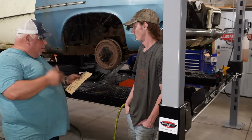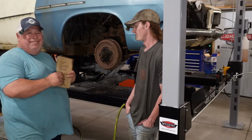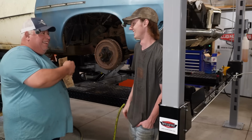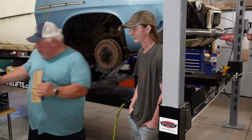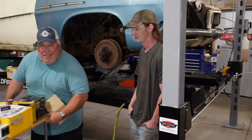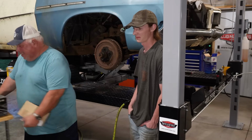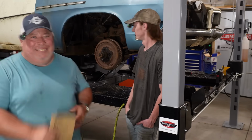We've got brakes, fuel pump, oil change, coolant. A lot of stuff. Oh, brakes is just one line. Yeah, brakes is just one line. That's just one line. This is brakes. All right, we're gonna get started here.